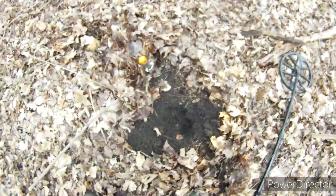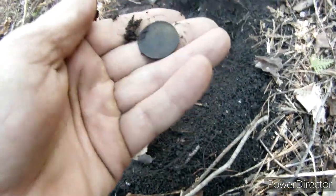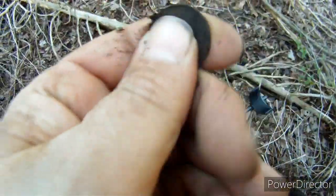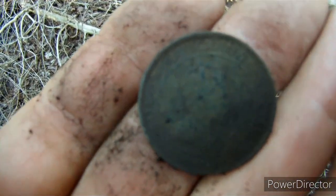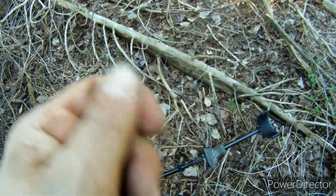Okay, folks, this one required some digging. It was down there. Let's see what we got. It's a large cent. All right, got a largie. Who do we have? Oh, it's an Eddie largie. We got an Eddie dime today. Oh no, a George dime and an Eddie largie. All right, cool. Sweet, sweet, sweet.